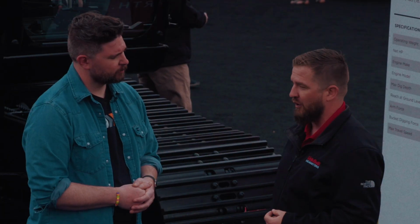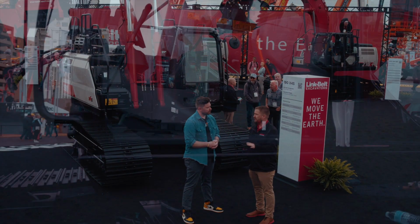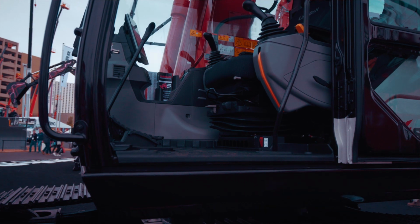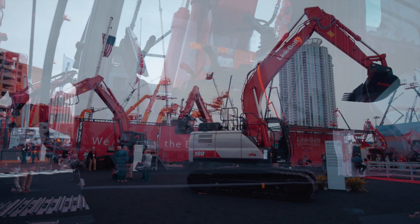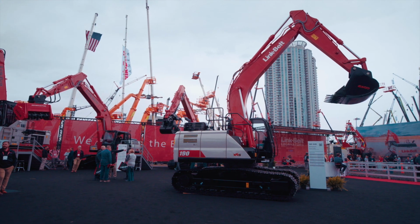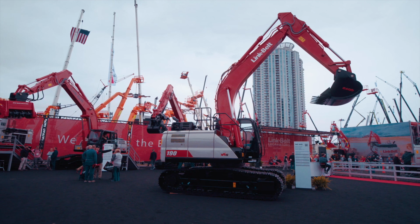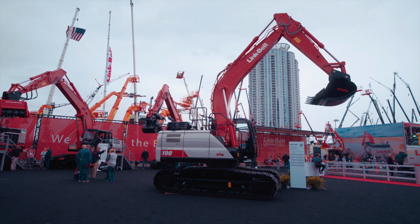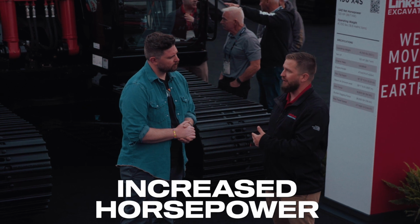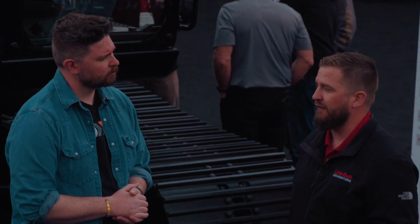Another note to take on this machine in particular, it has all of the features that all of your other X4S's have. Your WAVES is standard, custom flow balance, and all of those things baked into the machine, but it also has a Yanmar engine. Oh, okay. So that's new for us. We have an Isuzu in all other models, but for the 190 and 170 X4S, we're utilizing a Yanmar engine. That enabled us to increase the horsepower output of X4S versus X4 as well. Okay. So that's something we're very excited about.